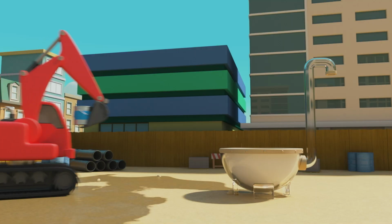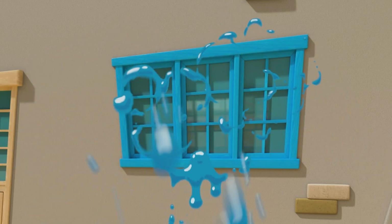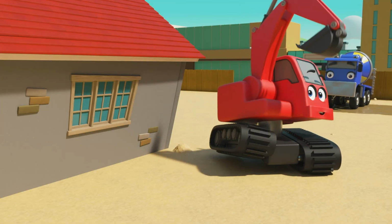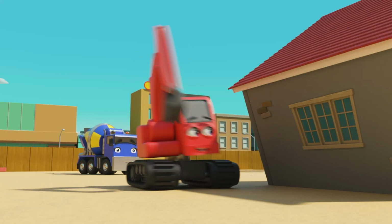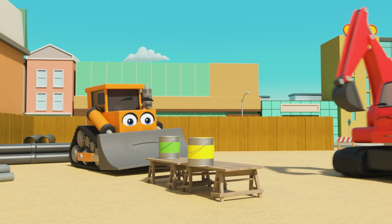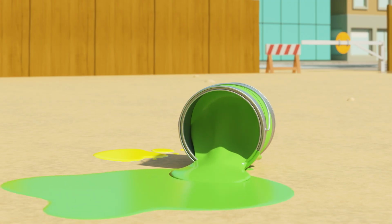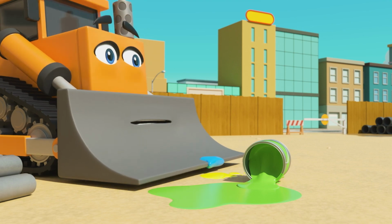Next up is blue. We have to mix it up. CJ collects the paint, gives it to Digley, and... There we go. The windows are blue. Nice work, Digley. Which colour next? Yellow. Uh-oh. Digley accidentally knocked the green paint over.